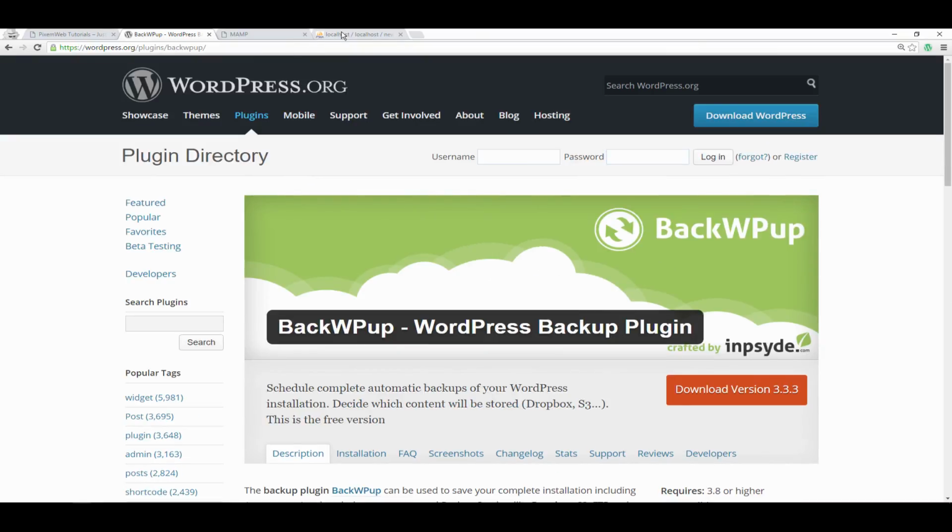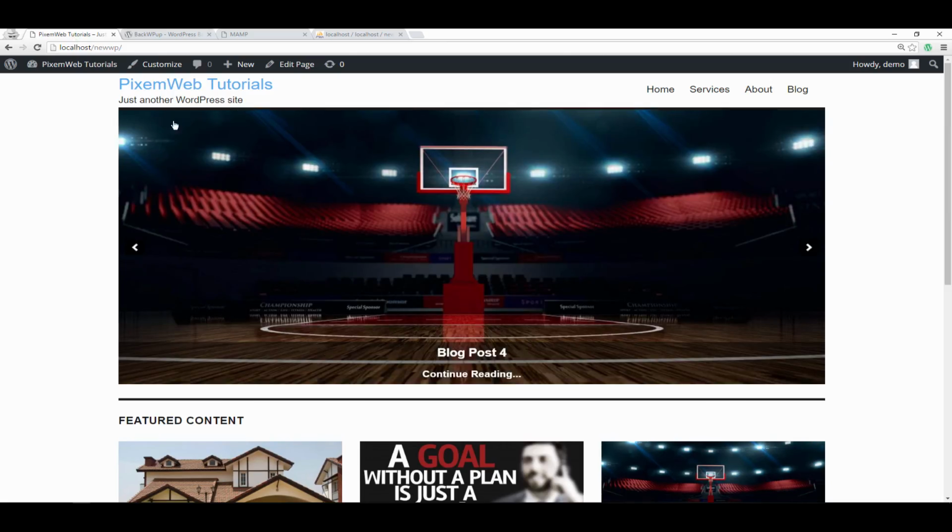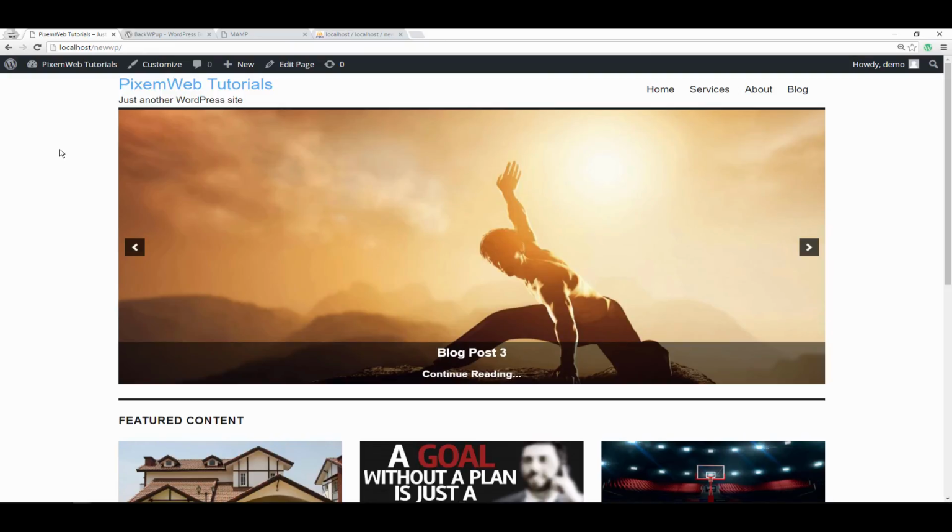All right, so BackWPup is a great plugin. I just demonstrated how you can easily download a copy of the database, download a copy of your folders and file structure of your website with all the assets, and how easy it is to reinstall your files and folders, and also re-upload your database to your server.